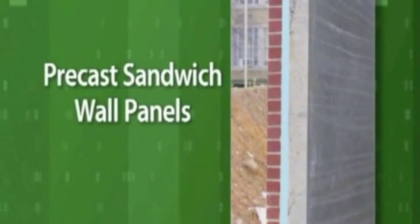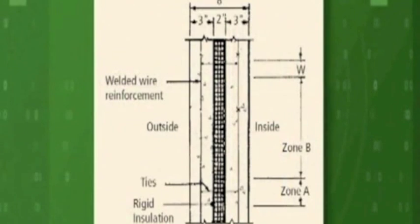Precast concrete sandwich wall panels combine thermal mass with a layer of continuous insulation, thereby eliminating thermal bridges or cold spots. This has been verified using thermal imaging. The effects of thermal mass can also be seen in the thermal imaging studies.